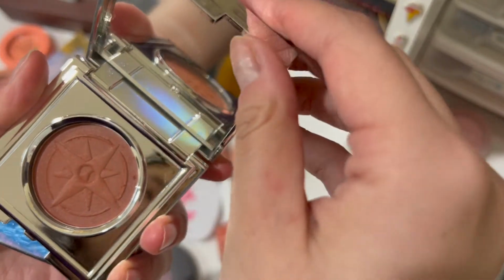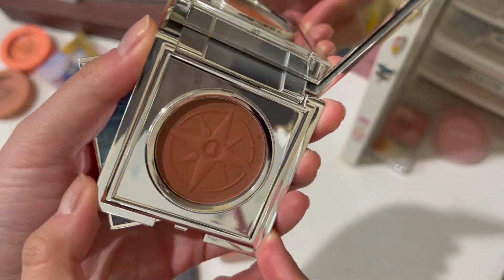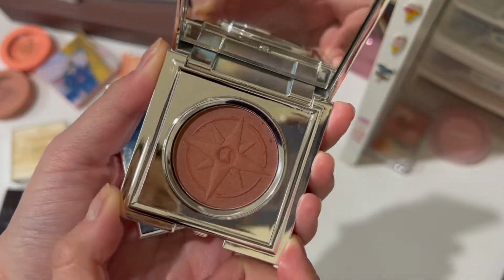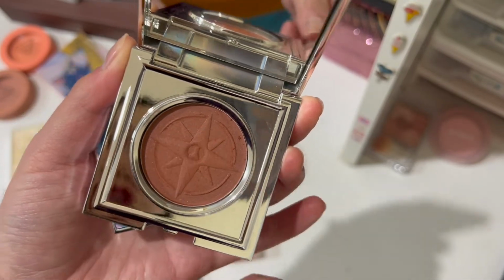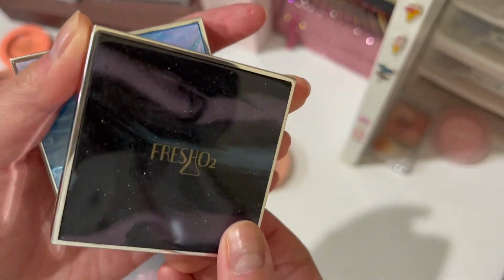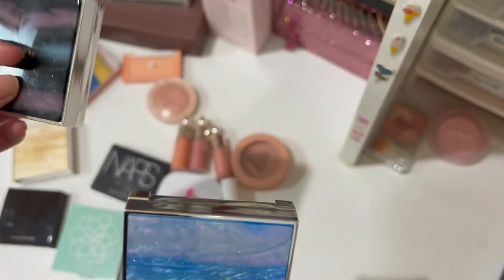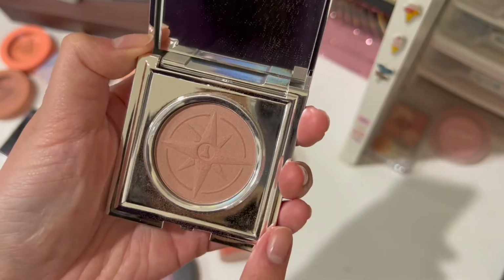Since I'm talking about Fresh O2, I'll just show you guys the other 2 shades that I have. So this one's a bit darker. This is almost a roasted coffee kind of shade with hints of rose in it. This one's very pretty, but I use this more as almost contouring because this is just very dark, but it's gorgeous when it's lightly used. So keeping these, and this one's a very close second favorite shade.